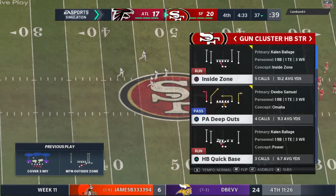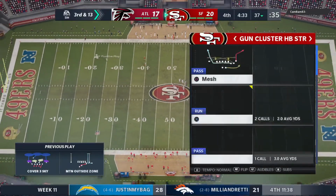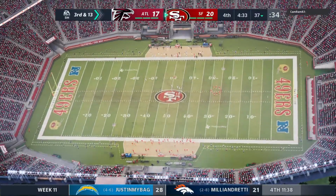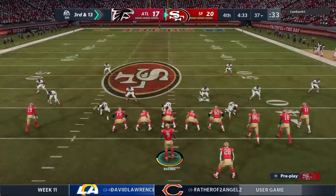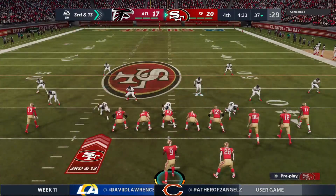And they will elect to decline the penalty. Everything turned out the way they wanted it to. No sense in even having to take that one. Hence the decline. And this third down looking very tough after the holding penalty. 3rd and long.